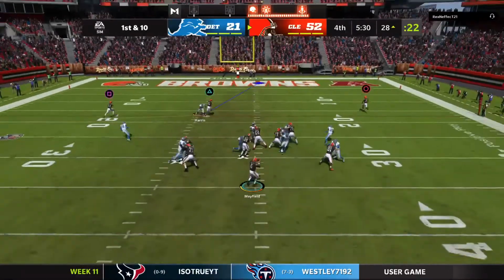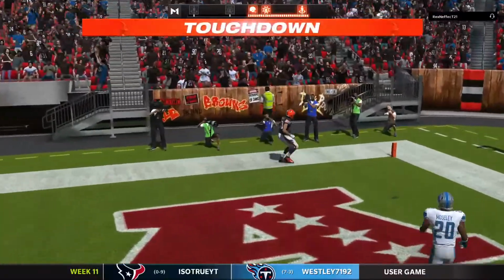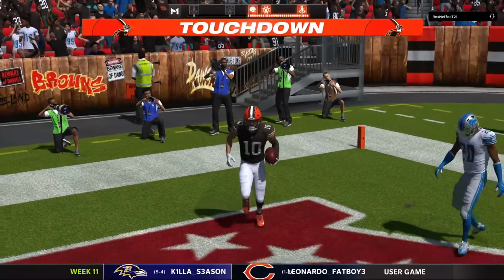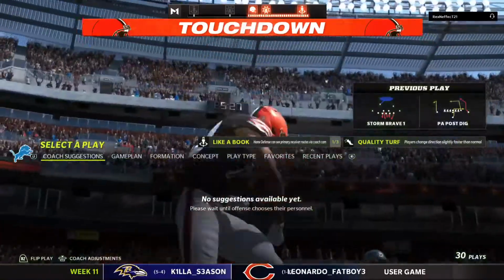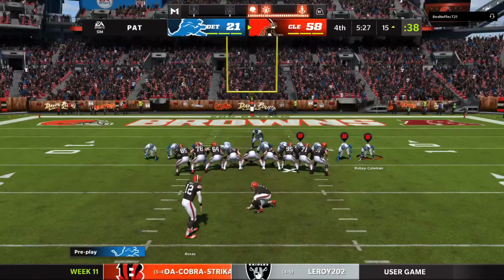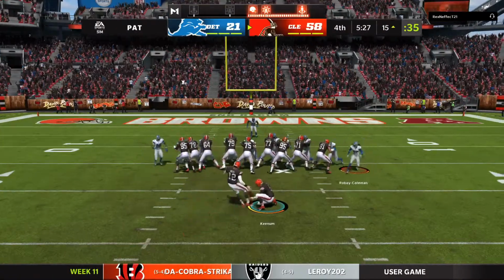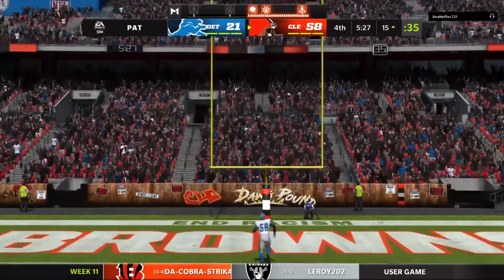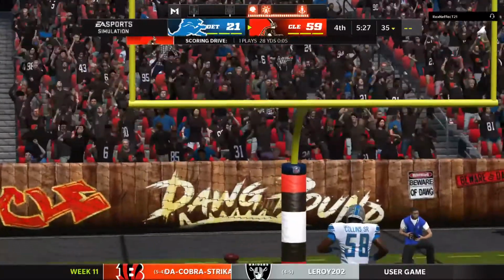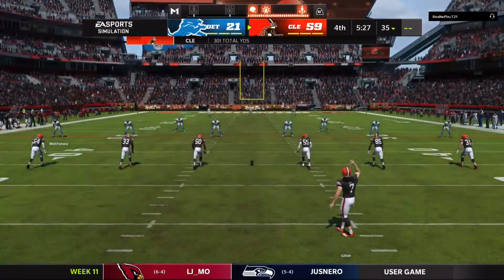Following the interception, Mayfield letting one go deep for the end zone. And that's going to be caught for a Browns touchdown. Anthony Schwartz. His second touchdown of the afternoon. And the Browns are closing in on a third straight win as they widen the gap further here in the fourth quarter. PAT up and good by Rosas. And that will extend this big lead.